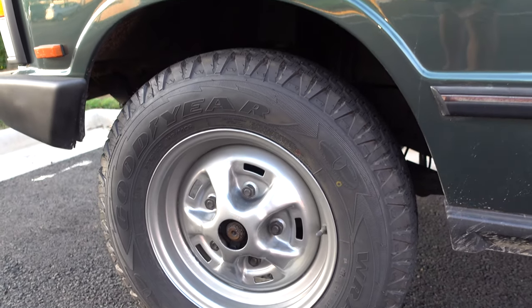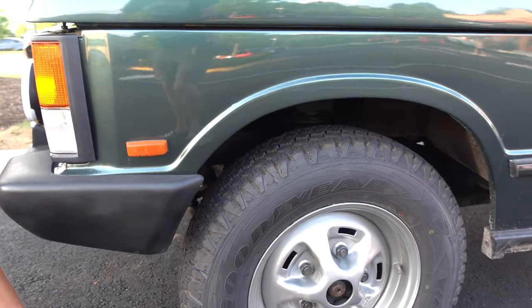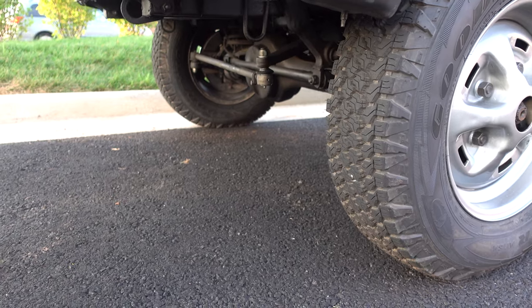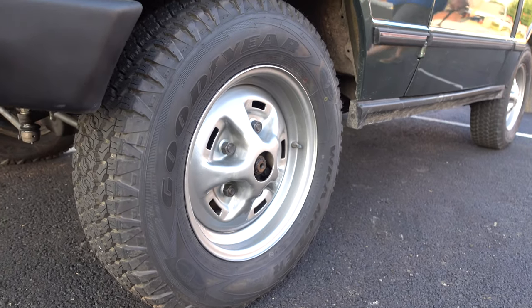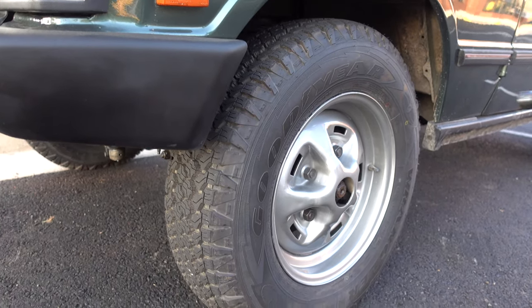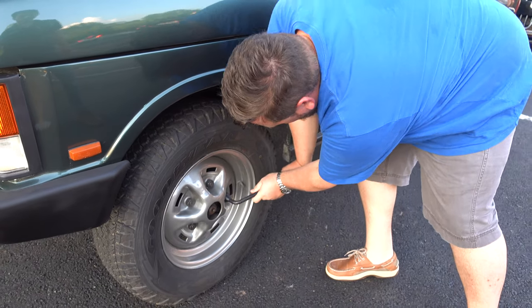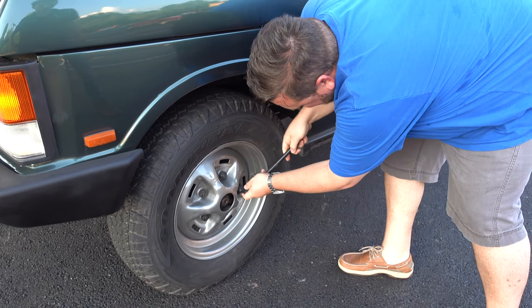Is there any weights on the wheel? Yeah, because they've obviously been repainted. I don't see any wheel weights on it. No wheel weights would do that, and weird pressures could do that too. Not very tight. Not very tight.